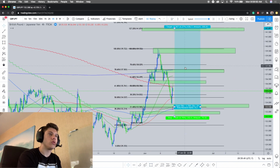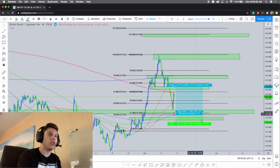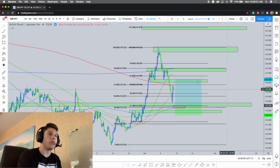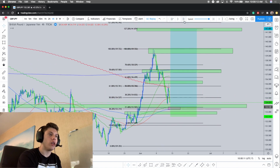So I would take some partials along the way and see what happened. But even the first TP area is over 2-1 risk reward. So that fulfills that requirement, even if it just gets to there. So yeah, this was my plan, essentially. Let's look and see what happened.